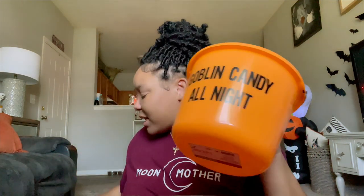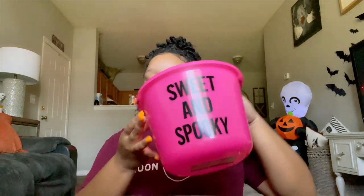So, like I said, I got another bucket just like that. I ended up getting two orange buckets because they only had three options at my Target Dollarspot. So I got two orange ones for the boys, and then I also got this pink one that says sweet and spooky. I got two for my girls. I let Charlie pick which one she wants, and then I'll just give the other one to Noble. So as I said before, perfect for trick-or-treating, perfect for boo buckets if you do that for your kids. And they're just super cute and super fun, and only a dollar, y'all. Like, why wouldn't you get it?